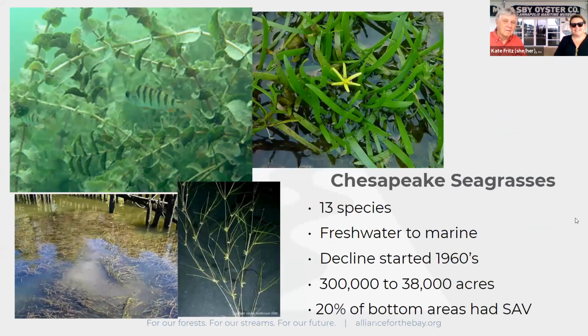Next slide. So we've got a bunch of species in the Bay. They range from freshwater to strictly marine. The history here is that at one point there were estimated to be 300,000 acres of seagrass in the Bay. So in your mind's eye, seagrasses were like a green reef all around the shorelines of the Bay, at least 13 different species. They were a buffer. They were also a kidney that operated between the land and the open waters of the Bay.